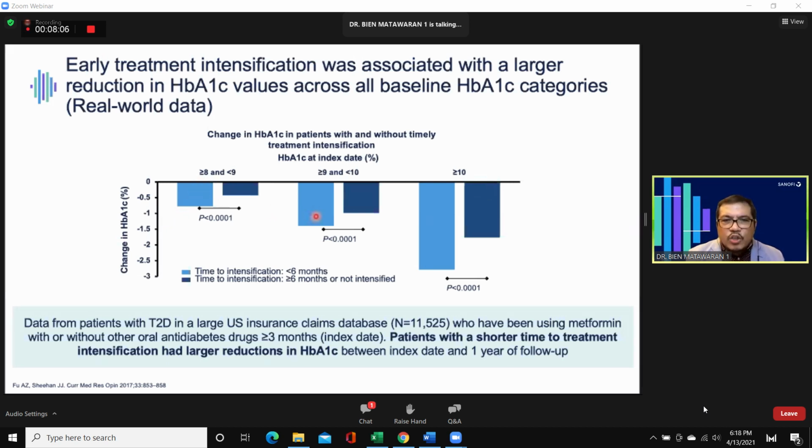And that reduction was more pronounced, especially for those patients with HbA1c of more than 10%. So I think the bottom line here is, if you see a patient with HbA1c of more than 10%, do not wait more than 6 months to intensify treatment. Make sure that you lower immediately, knowing the correlation of HbA1c and beta cell decline. So it's important that we do intensify.